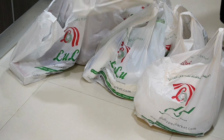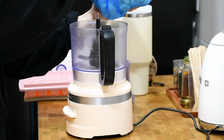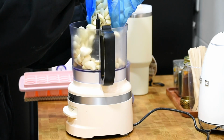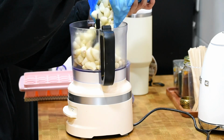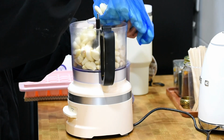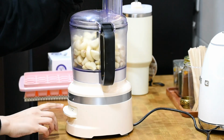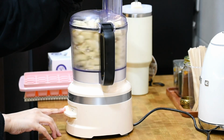My morning started with a fresh stock from Lulu arriving right at our doorsteps, which meant it was time for a kitchen refresh. Unfortunately, I forgot to film the process, but I cleaned out the fridge and restocked it with all the new groceries. Alhamdulillah, everything is neatly organized in the fridge and the freezer now.